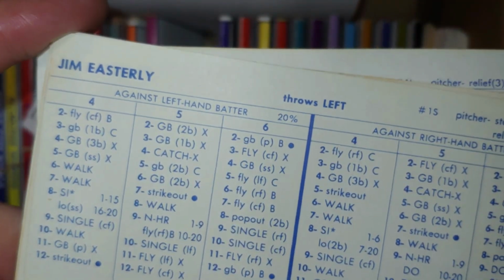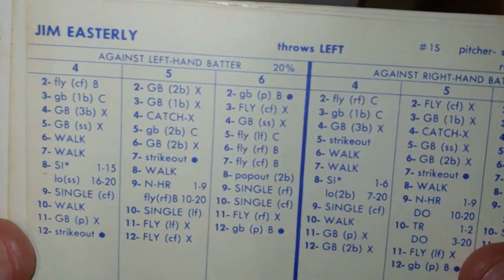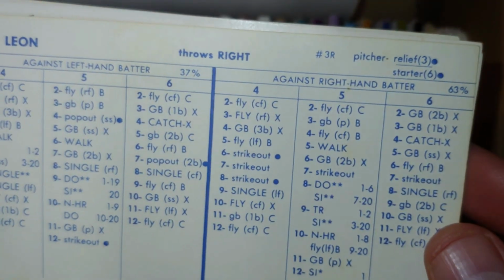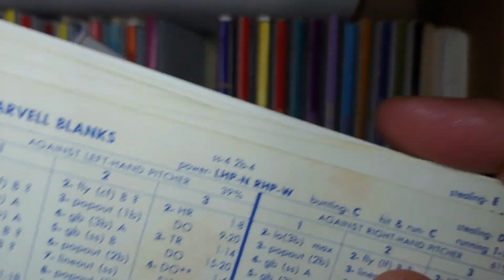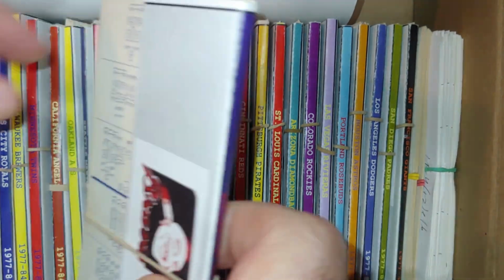Jim Easterly, sometimes known as Jamie. Not nearly as good as the last guy, Beard, but he also throws left-handed. Max Leone, last rookie here. Relief 3, starter 6. Just okay. Just a guy, as we like to say. 4.13 ERA. Well, there you go. We have some different positions available. And so it's a decent crop there. Decent crop of rookies, if you choose not to go with the keepers.